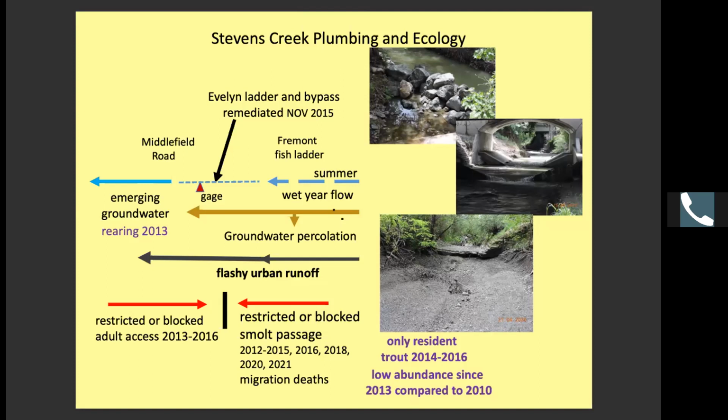The other problem was that there was a problem near Evelyn where there was a fish ladder, and there was a bypass channel upstream of the fish ladder that was supposed to take the high flows, but the channel changed and the high flows were going not through the fish ladder, but were going through the bypass channel, which is broad, shallow, and difficult to pass, especially in a dry year. Smolts were not getting out, adults were not getting in, and actually in 2013, most of the adult steelhead spawned downstream of the bypass and the fish ladder, and there was actually rearing downstream in 2013.